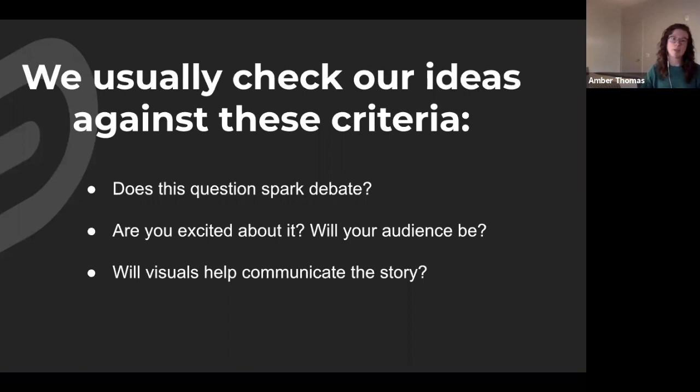I've already talked about this a little bit, but we check our ideas against these criteria: whether it will spark debate or create a conversation with people. If you're super excited about it, your audience probably will be too. I don't know if you've ever noticed when people get really excited, they light up and really want to tell you about that thing. If you can communicate that enthusiasm through a story, your audience will be that excited too. And again, will visuals help communicate your story? If all of these look good, you're on the right track for an idea that can be turned into a data story.